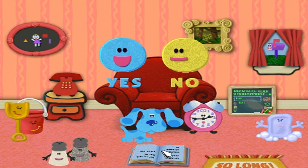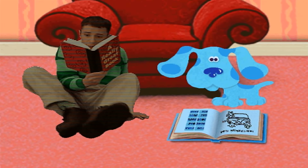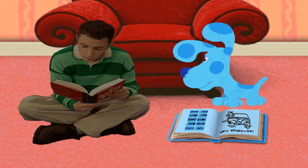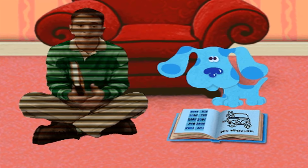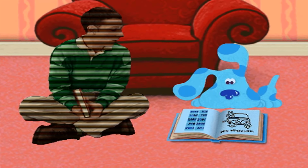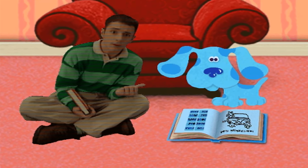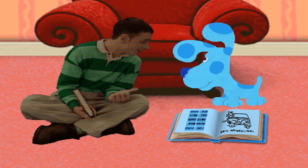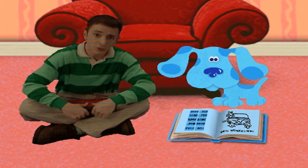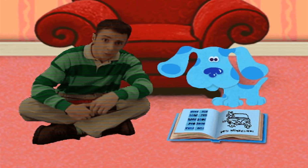Are you ready to stop playing? And the little car saved all the animals at the zoo. Hey, Blue, did you work on your word book? Can I see? Whoa! This is amazing! Wow, thanks for helping Blue with her book. You are really good at making word books.